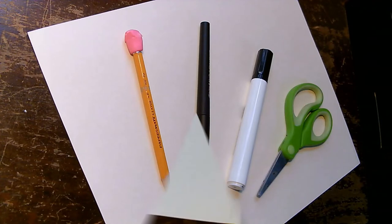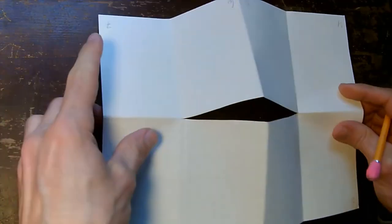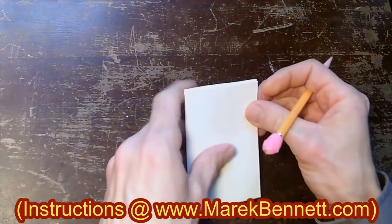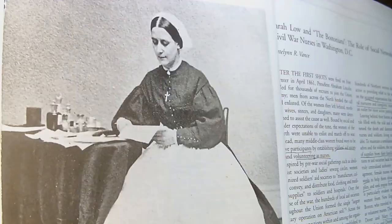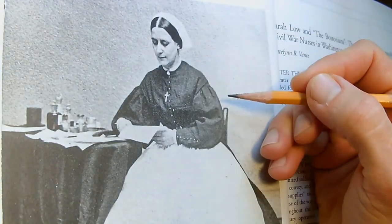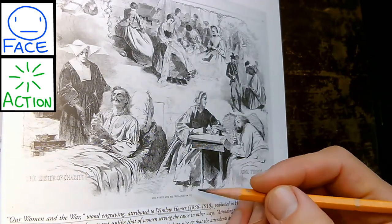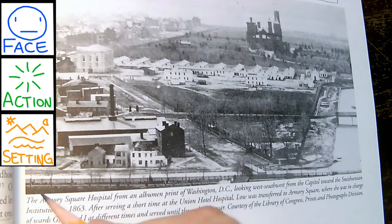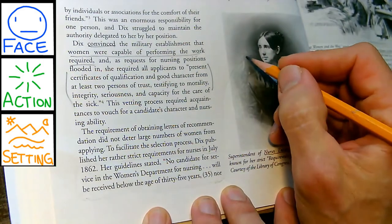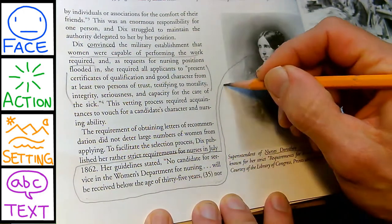I have all my regular comics making tools here at my desk, and I've folded an 8.5 by 11 sheet of blank paper to make an 8-page book, and I'll just draw Sarah Lowe's story with little stick figures in these pages. To do that, I'm going to go through this article and look for faces and actions that nurses and patients took in these Civil War hospitals, and I'll look for setting details from these Civil War hospitals in Washington, D.C., and I can even draw primary source texts from the article. These are the words that these people said and wrote at the time.